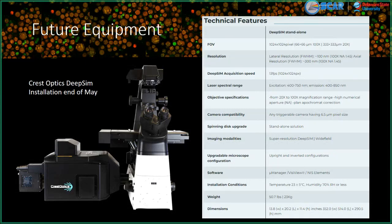If you're not familiar with super resolution, structured illumination, or SIM, is one of the easier ways to do super resolution microscopy. It doesn't require any special sample preparations, special fluorophores, special transfections, or special antibodies or fragmented antibodies. A lot of the other techniques that produce very beautiful and compelling images with lots of data are actually very difficult to do because of the sample prep or how you treat the sample ahead of time in order to get those super resolution images. Structured illumination has been around for a very long time.